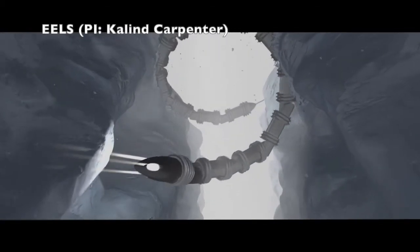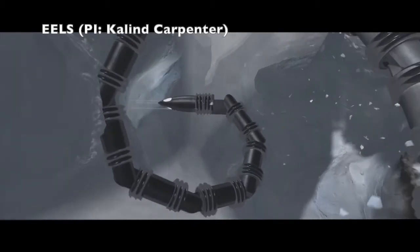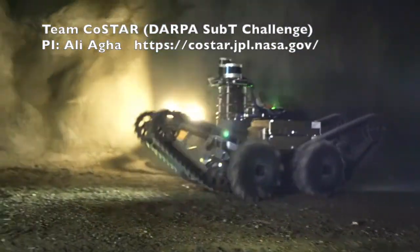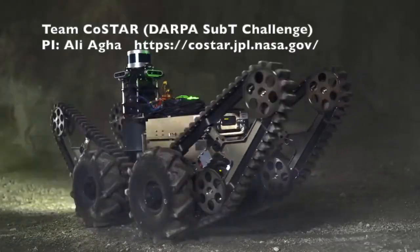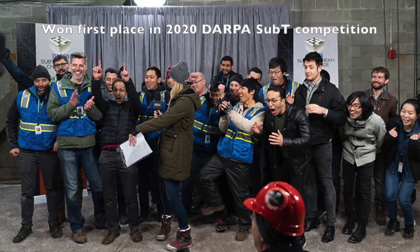In doing so, we will build upon the latest developments in planetary robotics at JPL after the conclusion of Phase 1 in 2017. For example, JPL is currently developing a snake-like robot called EELS, which is capable of going through narrow gaps while resisting high dynamic pressure. Team CoStar, JPL's entry to the DARPA Subterranean Challenge, or SubT, in which a group of robots is tasked to explore an unknown subsurface environment fully autonomously, won first place in the DARPA competition in 2020.